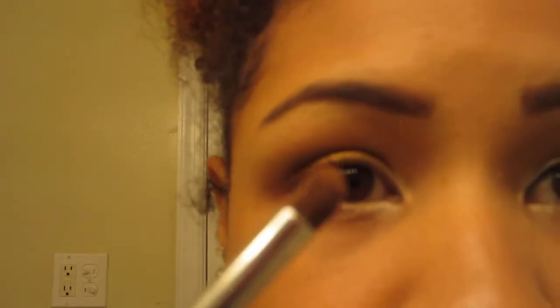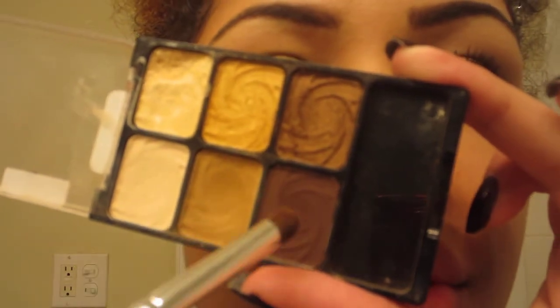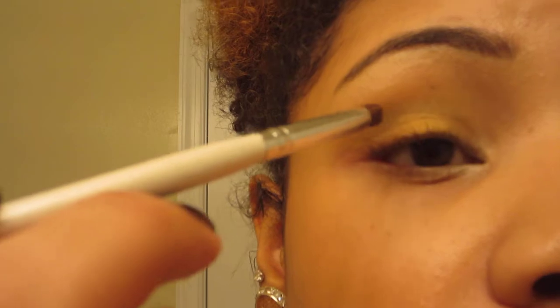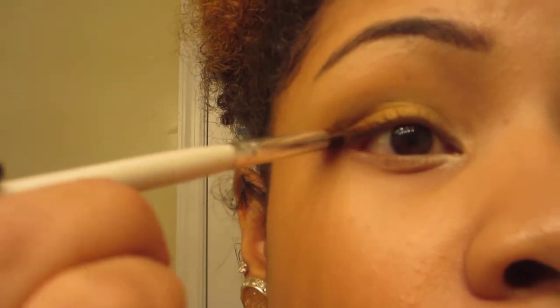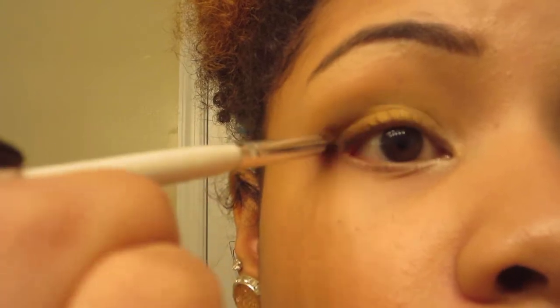Next, I'm going to take this e.l.f. crease brush. It's just kind of a very small, dense brush. I'm going to take this dark brown shadow. It almost has kind of a red undertone. I'm just going to pick up just a little tiny bit, like literally that much. And I'm going to just put this into the outer part of the crease just to kind of deepen it up a little bit.